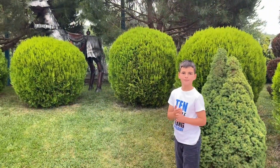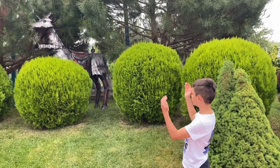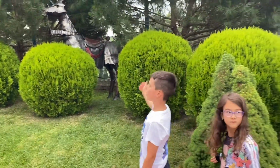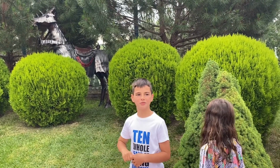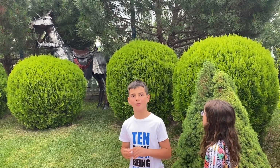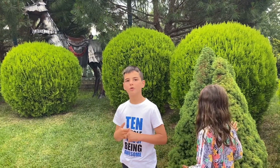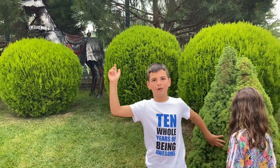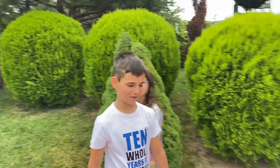Okay, so as you guys can see, they actually put armor on horses, I guess. Back in the days when they were going to war, they put armor on a horse so the horse wouldn't be hurt, and then the soldiers could keep on riding the horse and attack the other people. We're going back in time!